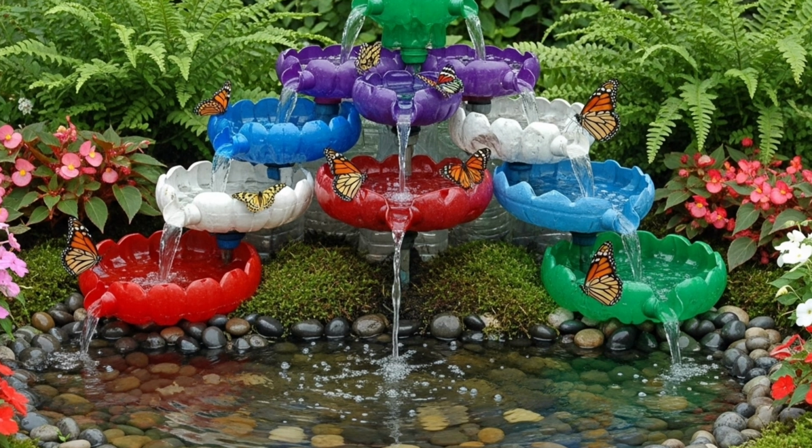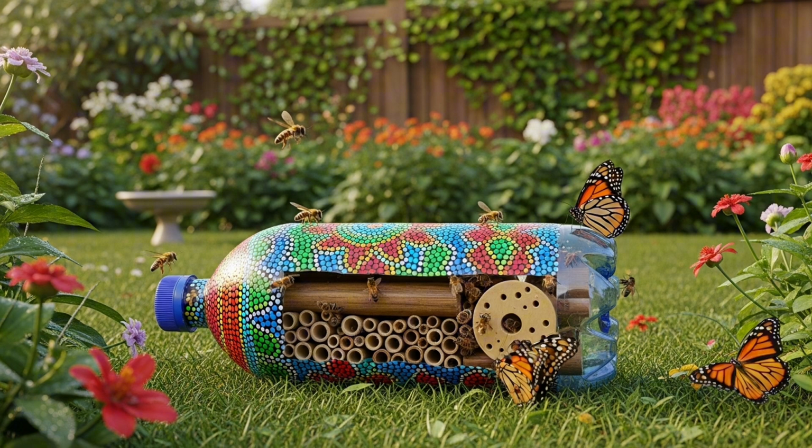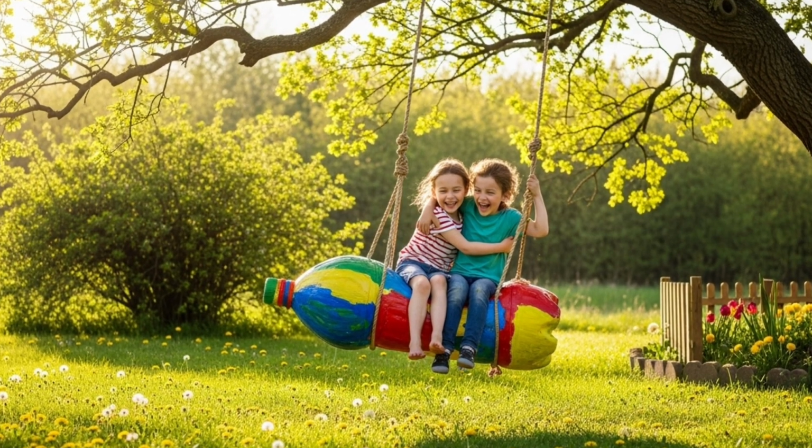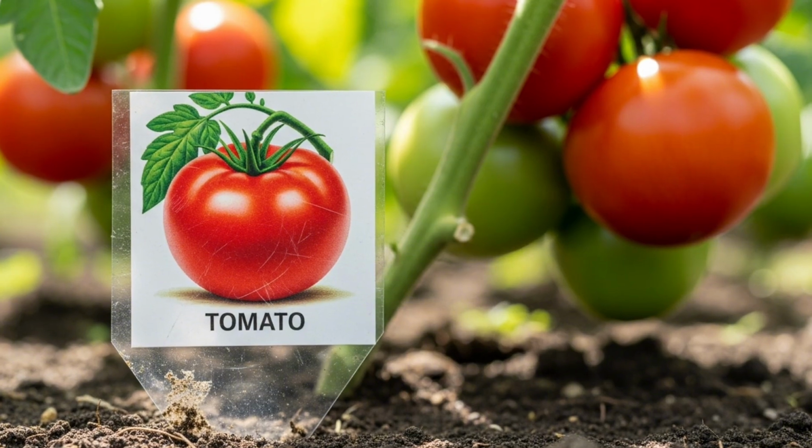Right on the branch of a mango tree hangs a unique bird feeder, made from a used plastic bottle. Its colors are bright, its shape is appealing, and most importantly, the birds love it. Used plastic bottles are thoroughly cleaned. Then their sides are cut to form an opening. The cut edges are smooth to be safe for small bird beaks.